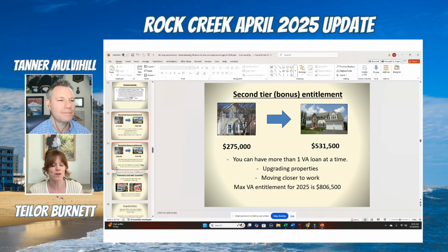Yeah. So if you're wanting to upgrade, use your VA loan all over again. There are no rules telling you that you can't use your VA loan. You just got to live in the home for 365 days. And let's go buy you another house.